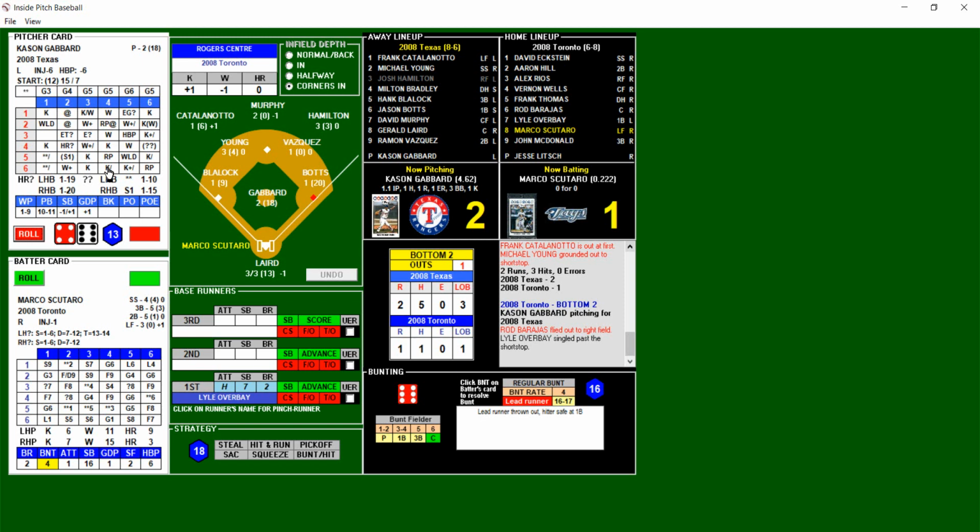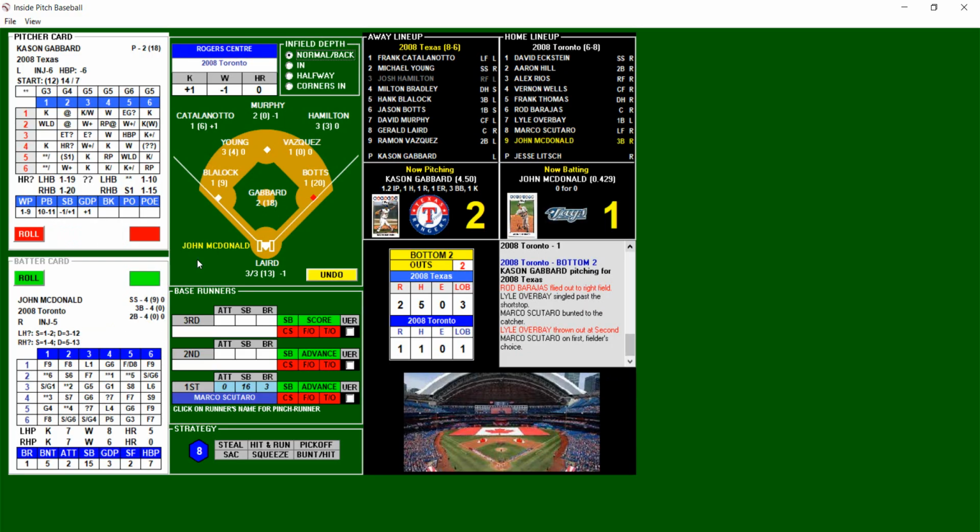The lead runner is thrown out. So the lead runner on a 16 to 17. The lead runner is thrown out. That ball is bunted to the catcher. Laird will get it, throws out Stutero. Throws out Botts. And Stutero will take over at first. And that's going to be on a fielder's choice. So 2 away, and Stutero's on first.